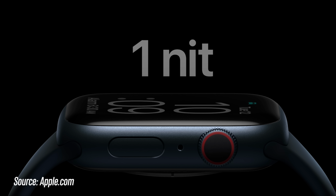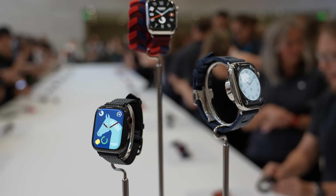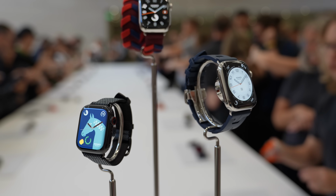But in addition to that, they also have a much lower brightness level all the way down to 1 nit. And this is actually kind of important with these kinds of displays because these kinds of displays at night can actually be a little bit disruptive.